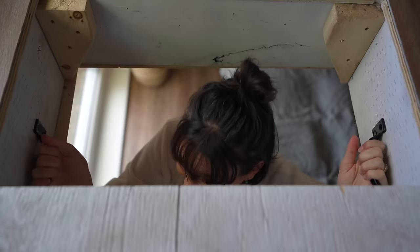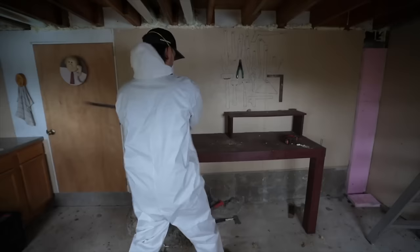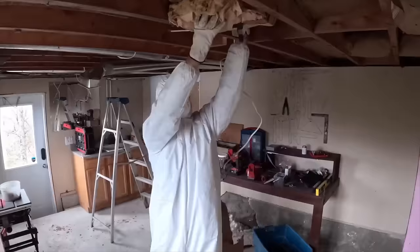So this space started as just a quick job. Eamon thought he could spend a week fixing it up, but once Eamon got in there and realized what a mess the insulation was and what was growing in the roof.